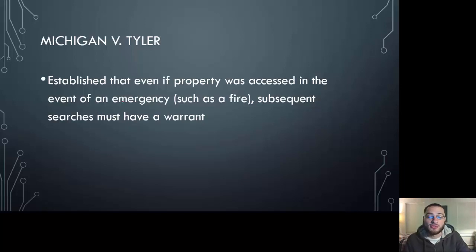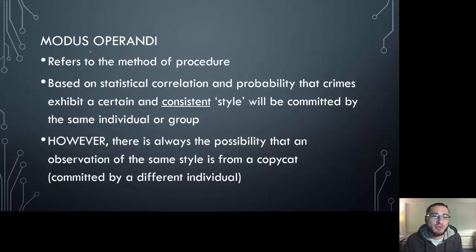from the subsequent searches. Modus operandi, or MO, refers to method or procedure. A lot of times they'll talk about the method of procedure of a serial killer. Their modus operandi is when they always leave a scarf around the woman's neck, or they always cut off the guy's feet. All right, that's his MO. That's his modus operandi. That's the way that he does things.